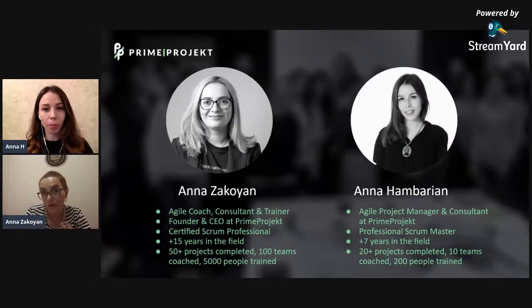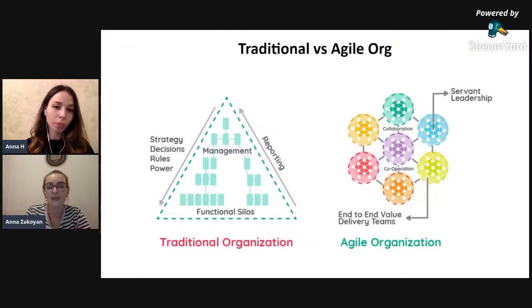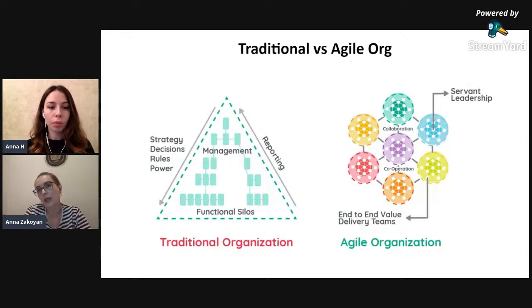Before we go into the tips, let's just start with this comparison of traditional versus agile organizations, so that it is more relevant when we get to the tips. So let's say in the traditional organization, what do we have? We have usually a hierarchy in terms of the structure, and we have the reporting that goes from down up to the management. We have functional silos, and again, we have the strategies and decisions, rules, and power coming from the top.